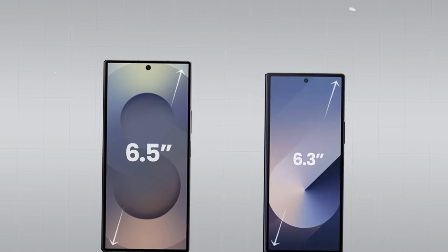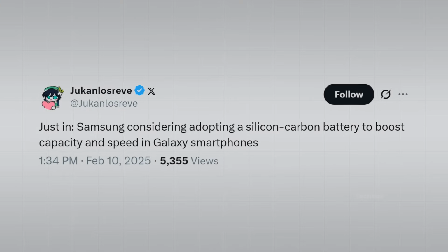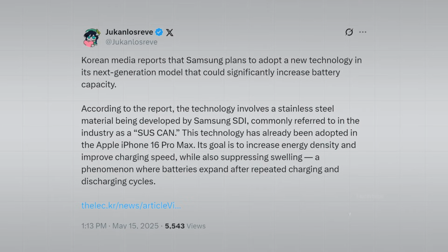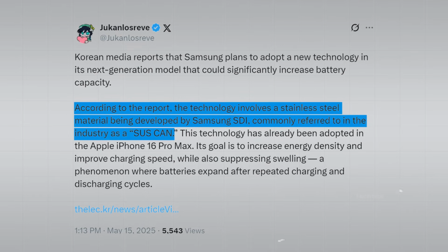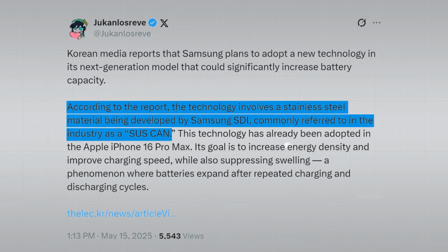It feels like you're holding a mini tablet that folds. Ice Universe dropped a hint. The Z Fold 7 might use new battery and charging tech. A lot of leakers and reports said Samsung could go with silicon carbon batteries in the future. But a report from South Korea says, nope, that's not happening. They're using a new kind of battery design called SUS-CAN.